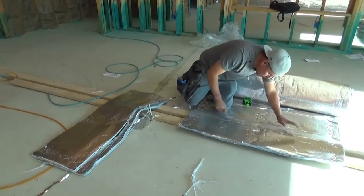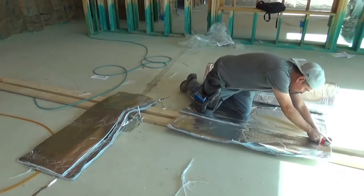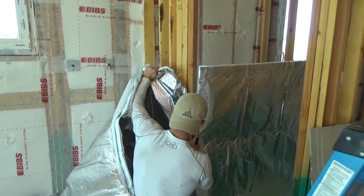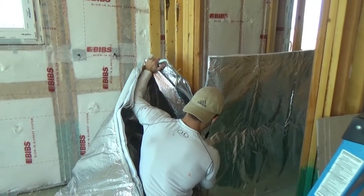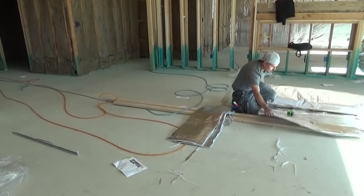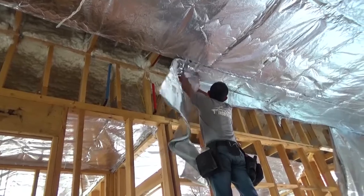You don't need any mask for installing it. And the nice thing is, this is equal to 15-inch insulation. This is only a half-inch thick. And this has 14 layers, which reflect all the heat and cooling. It keeps the cool inside, it keeps the heat outside.